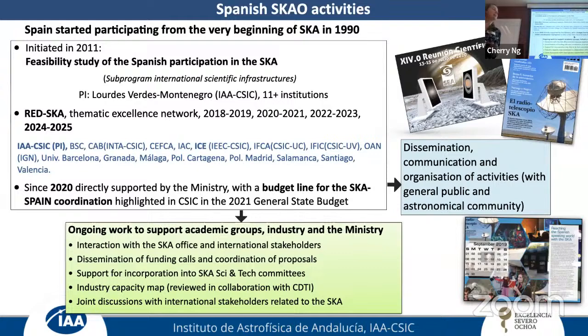But this didn't just happen just like that. Spain has been actually involved from the very beginning, when the SKA was conceived in the 1990s, to be exact. But then in 2011, we were involved in the way that it was actually funded. And this is when my boss, Lourdes Verdes Montenegro, who has been heading the involvement of Spain in the SKA from the start, PI'd the feasibility study of the Spanish participation in the SKA.